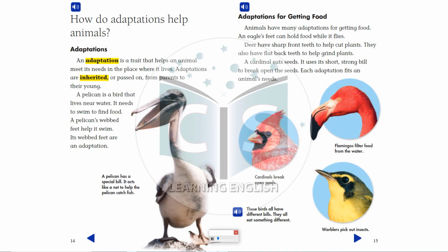How do adaptations help animals? Adaptations. An adaptation is a trait that helps an animal meet its needs in the place where it lives. Adaptations are inherited or passed on from parents to their young.